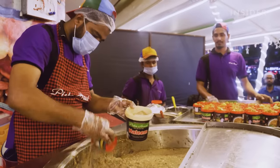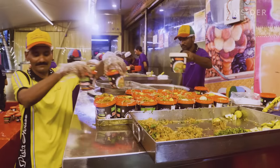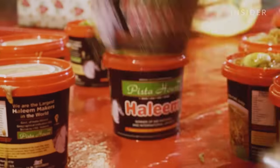While haleem is exclusively cooked during Ramadan, many locals who are not Muslim enjoy it just as much. And many of the people who buy this haleem have been doing so for years.